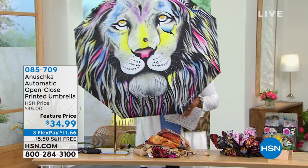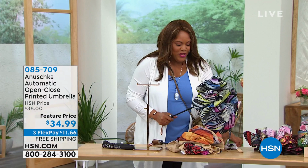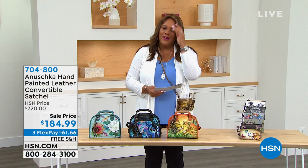And then you just hit the button. So I'm going to hit the button and look at that. Oh, it collapses the canopy. So easy, right? Oh my goodness, I'm having so much fun. I'm like a kid in the candy store, Bhaskar, because this line makes you smile. This brand makes you happy. And it's art, it's so unexpected.